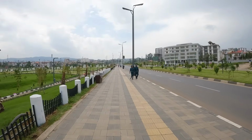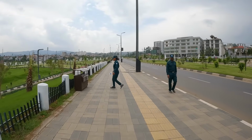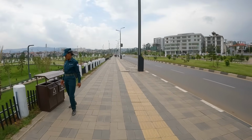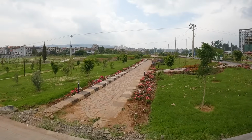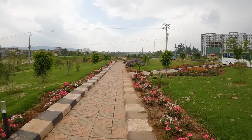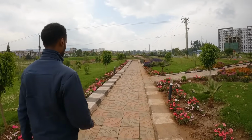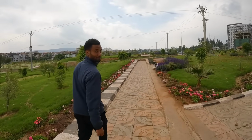This right here is the rich people security, you know? They walk around, they make sure the people stay safe. Hello. They're just keeping us safe out here. You don't want to mess with those guys. Look at this, beautiful places to walk, man. They do this for the rich people, you know? This is how you walk when you're rich.